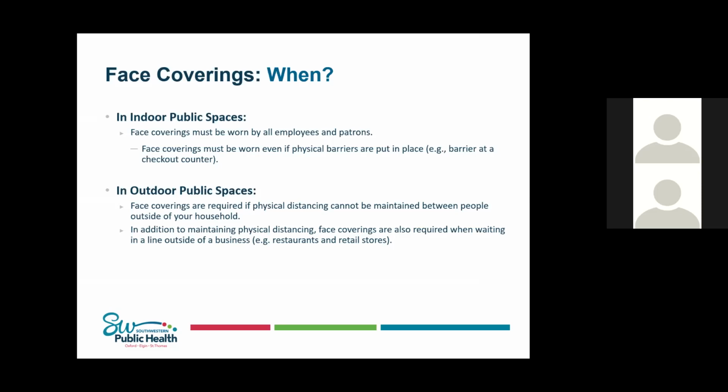Face coverings are also required in outdoor areas, in addition to making sure that you're maintaining physical distancing, when you're waiting in a line outside of a business. So that could be if you're waiting outside of a restaurant or a retail store, you need to make sure that you're also wearing your face covering.